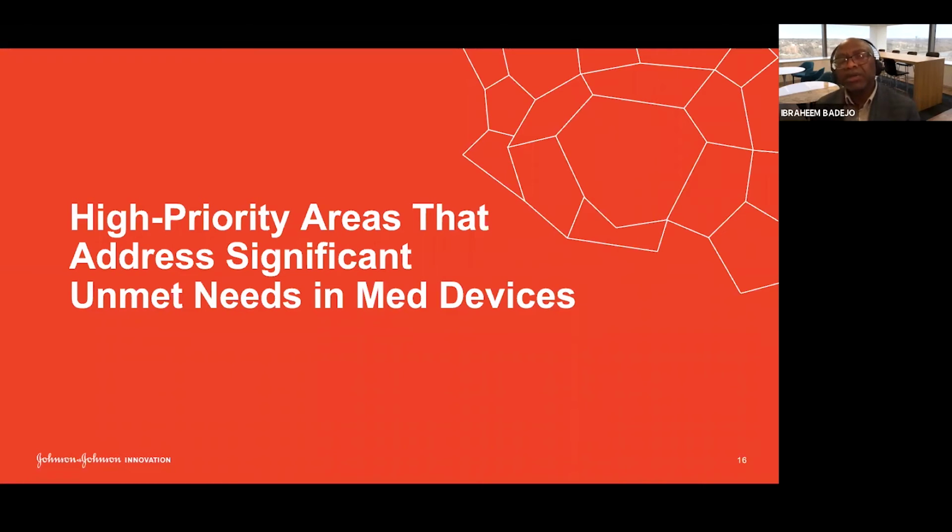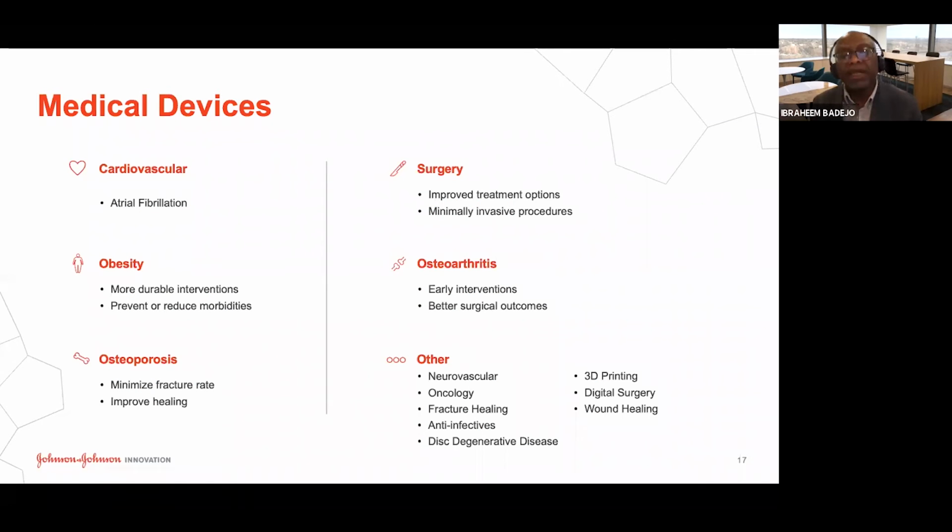So now let me go about, because I'm sure many of you want to understand where we want to focus our attention. Because while we are a large company, there are strongholds that we are good at. And one thing that is unique about Johnson & Johnson, we're either number one or number two in any area that we focus on. So for our medical devices, some of our key areas are in cardiovascular, obesity, osteoporosis, in surgery, osteoarthritis. If we take a step back and look at what we are focusing on, these are high disease burden that still require high level of innovation.